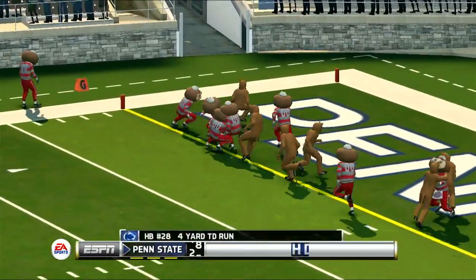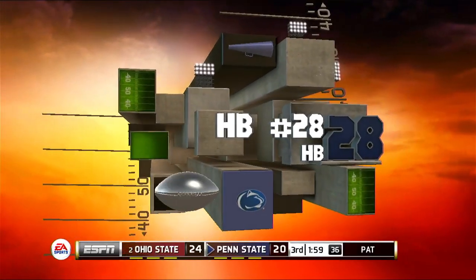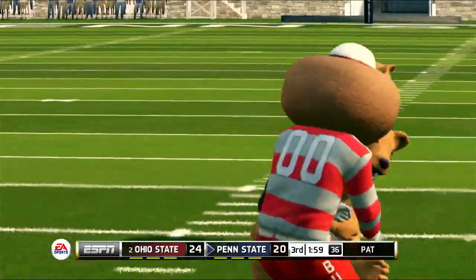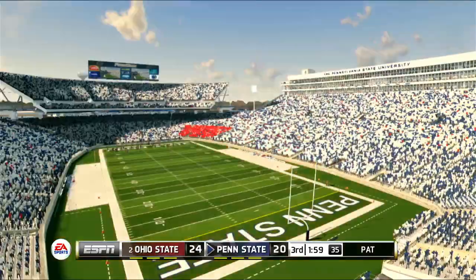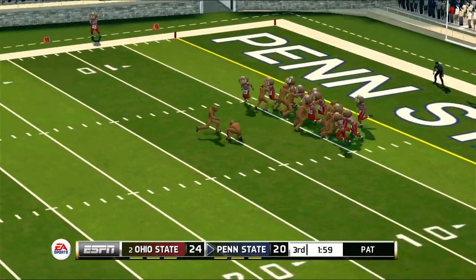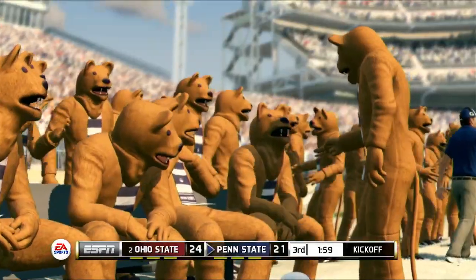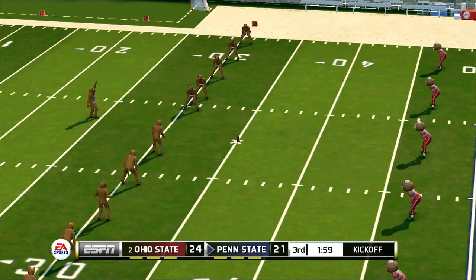Tosses it out. Touchdown, Nittany Lions. Things can get pretty fierce in this territory, but they look totally in control there. Here's the extra point to get within a field goal. He splits the uprights with the extra point. It was a 13-play, 78-yard drive, and they come away with a touchdown.